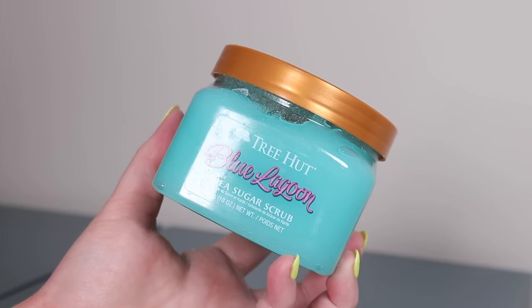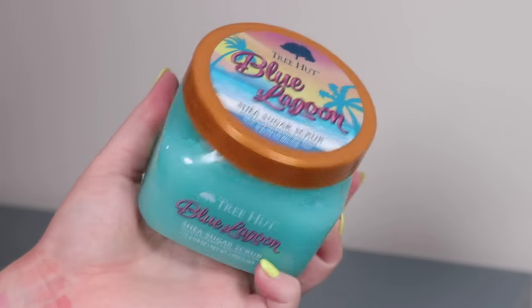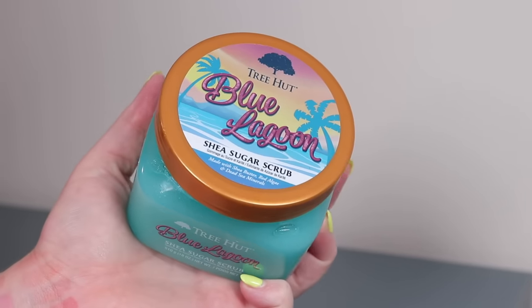This came out this spring or so. There were like three scents that came out and I was so excited. Look at this color. Oh my gosh, it looks like tropical water, like tropical drinks. I don't know, it's gonna be great. No, tell me why. This smells like those seashell soaps in someone's bathroom.